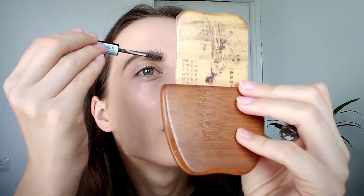Sorry, it's very hard for me to do my makeup in a little mirror, so I'm very sorry if I mess up something. So usually my makeup, whether in the morning or in the evening, depending on the shift, takes me about 10 minutes.